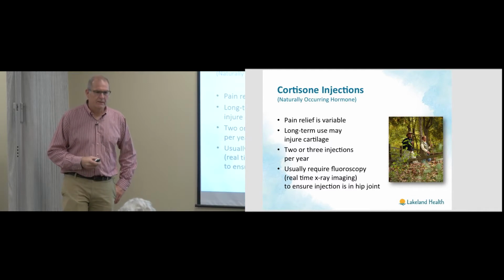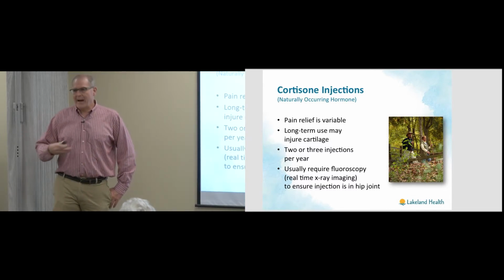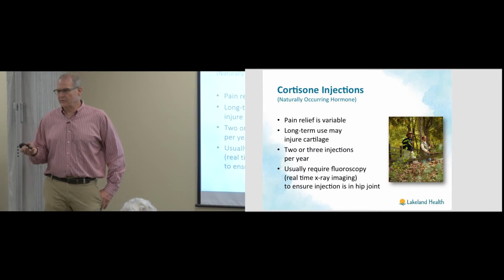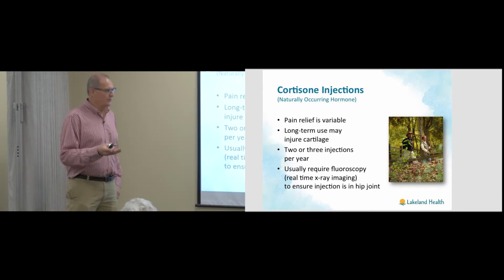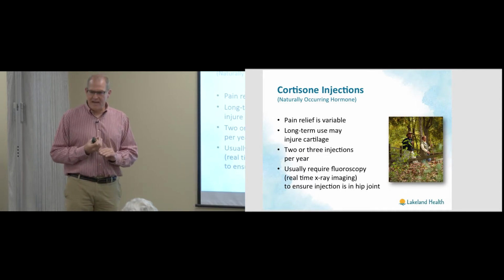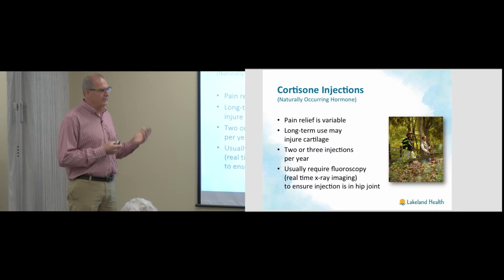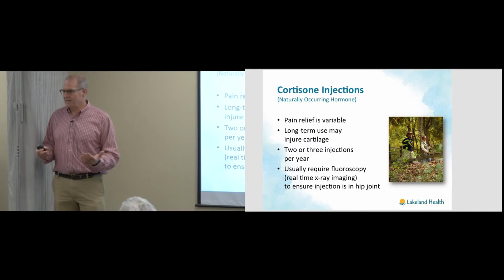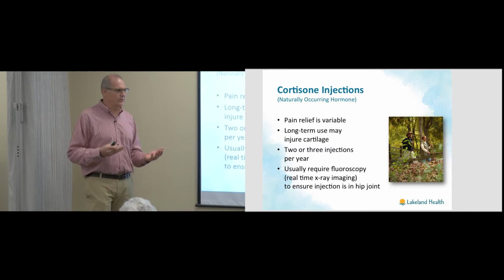Cortisone injections. So your body makes cortisol. That is your body's natural cortisone. You have to have cortisol in your system to live. So cortisone is a little bit of synthetic cortisol. It's the exact same structure. It's an absolutely fantastic anti-inflammatory that can be used to decrease inflammation. Especially if you have a greater trochanteric bursitis, we do an injection on the side of the hip. There's a good chance of totally alleviating those symptoms with a cortisone injection.